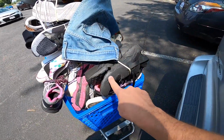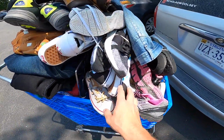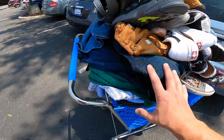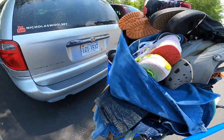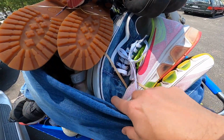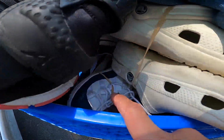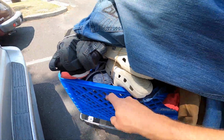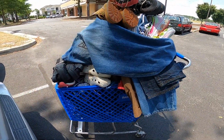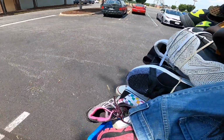Got a pair of triple black huaraches, that'll bring in 90 bucks. Got a ton of Vans, jeans, button-down shirts. So we spent $237. This pair of bleached or distressed denim Vans will get a cool 50 bucks out of them. Got some Crocs, got some toddler Jordan 11 snake skins there. So spent $237. 3 pairs of shoes will cover that, and the rest is pure profit.